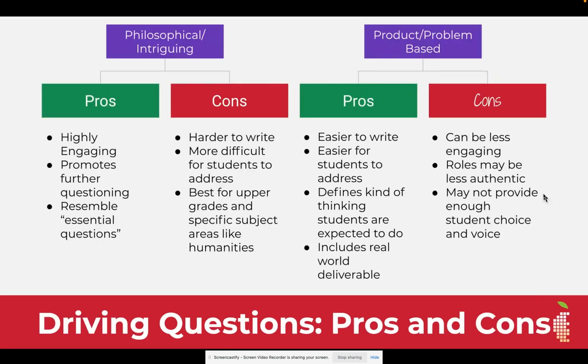Now, these 2 different types of driving questions have some very specific pros and cons. A philosophical question, well, the pros are that they're very highly engaging. It's those debatable issues that, if you're sitting around talking about it, there's lots of sides to it. It promotes further questioning really easily. What is freedom and justice for all? What is freedom? What is justice? For every question they answer, more questions are going to arise.